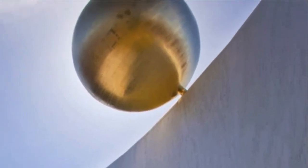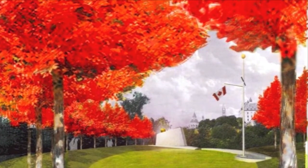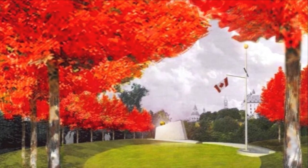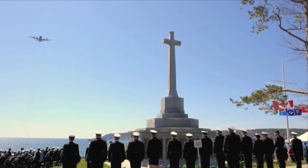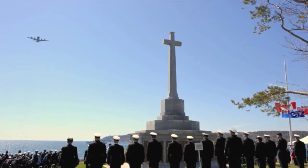Defining the space of reflection, the double arc of oak trees symbolize the heart of oak, the official march of the Royal Canadian Navy. The gently inclined lawn has been conceived to stage the annual Battle of the Atlantic ceremony with its focus on the honor guard, the bell, the flag, the chaplain, and the laying of wreaths.